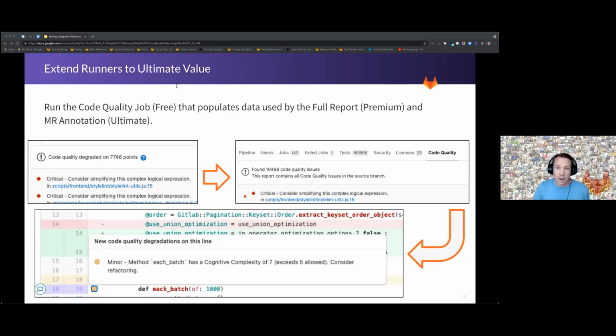Lastly, I want to talk a little bit about runners. I know getting runners set up is often a big hurdle for customers, but we know that once they do, they unlock just so much value of GitLab. And code quality is one of those categories that offers value at all of the tiers. So including the code quality template in their YAML file and running it on merge requests and the default branch can give that user a feedback loop about the quality of their code base.